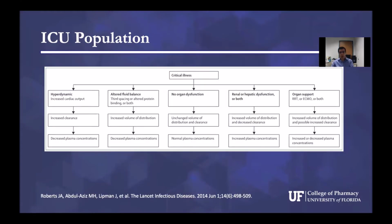So the importance of early and appropriate antimicrobial therapy will help decline the mortality rate in these septic patients. This figure just shows some of the changes that ICU patients may have. For example, they may have increased cardiac output, which may increase the clearance, so the drug exposure will go down. There may be some third spacing, increasing the volume of distribution, and there will be a decline in plasma concentration. Patients may have renal or hepatic dysfunction, or maybe both, which will affect the clearance of the drug, and more drug will accumulate. Or the patients might be on renal replacement therapy or ECMO therapy. This may affect the volume of distribution or the clearance, and the concentration may go up or go down.